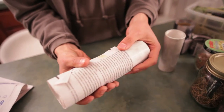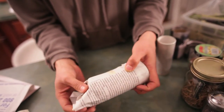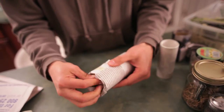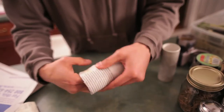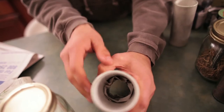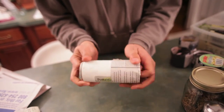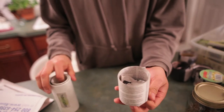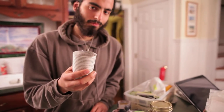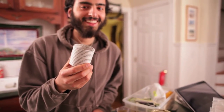And then I choose what size I want it to be, depending on how much I tuck in. I can change the size. So if I want it to be rather small or medium, I can leave that much slack in there. And this is the size of a pot. And there we have a compostable pot made out of recycled newspaper. Doesn't get any more eco-friendly than that.